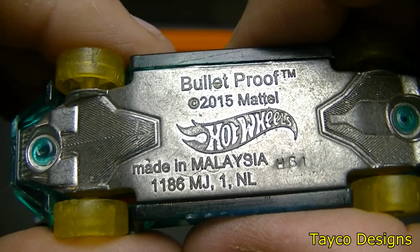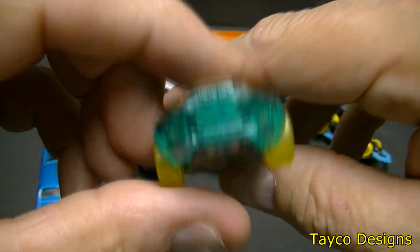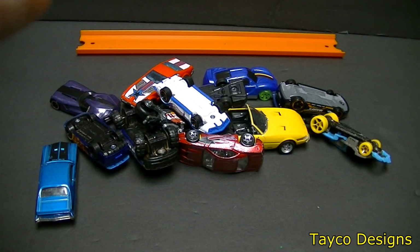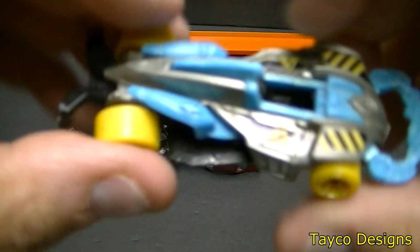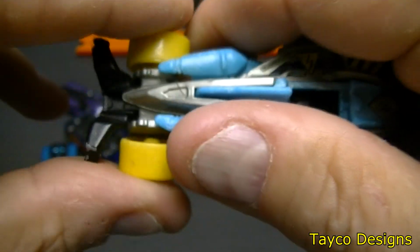Hot Wheels. Bulletproof. Well, I bet I can shoot it from up close. Let's see here. That's what that is. Not even going to roll it. Put it in the bin. And this one, yellow wheels. We're going to just go ahead and drop this one in the bin too.